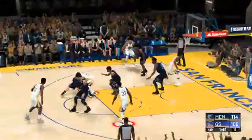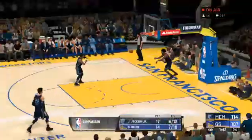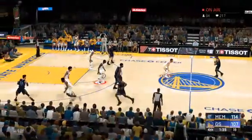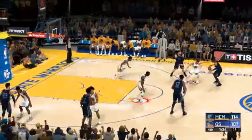They get a hand on it. Curry kicks to Green. Over Valanciunas. And with that shot, the Grizzly lead is cut to just 7 on the basket from Green. High drama here, guys. I mean, they've managed to get hot just when it looked like this thing was out of reach. Now here's Morant.